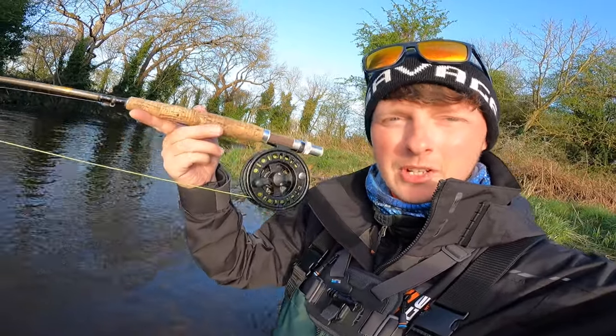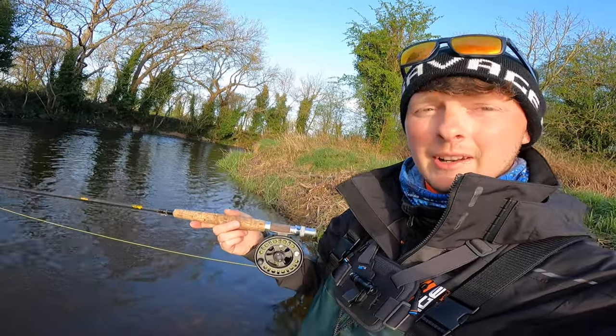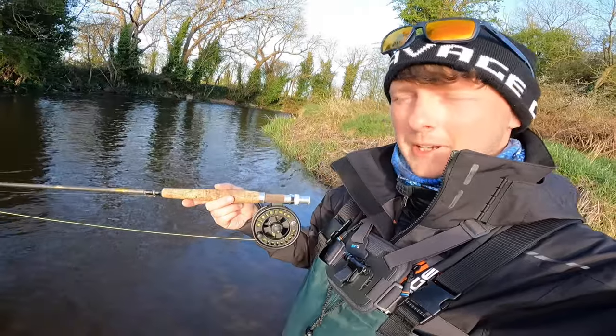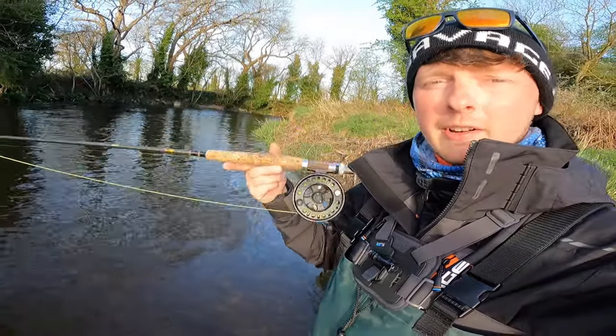Today I'm doing a bit of fly fishing on the river. I have 2 or 3 hours in the evening. I'm just back from holidays, have the waders on. Just said we'd go out and try and make a video. First time using the fly rod in the river this year.